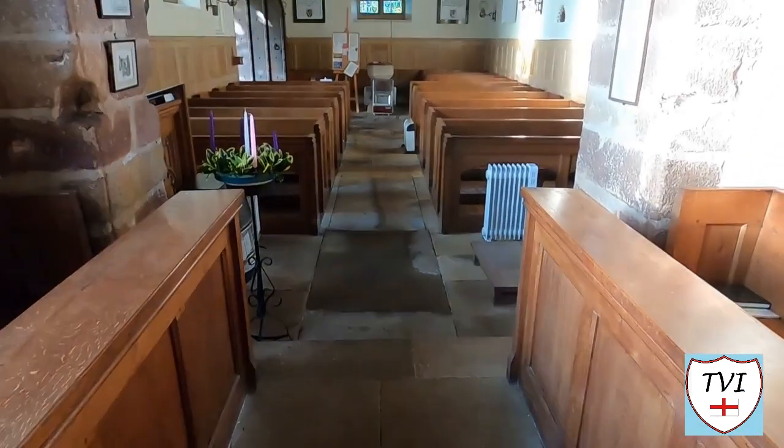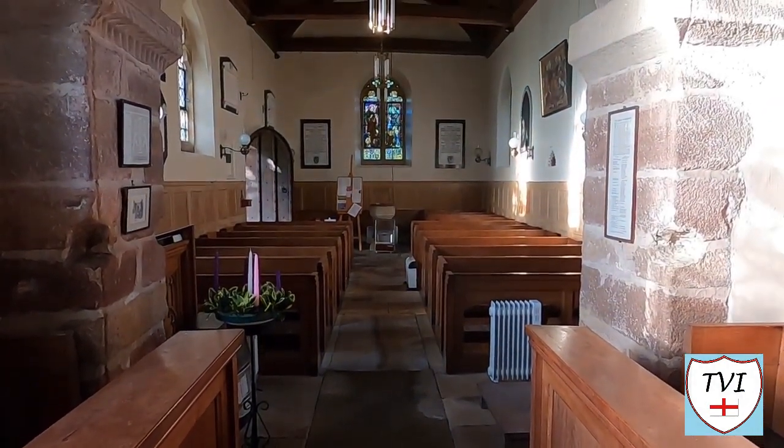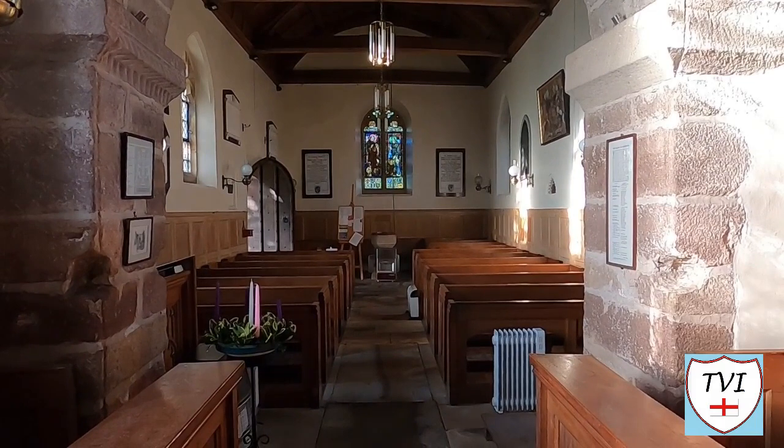If I just tilt the camera up, there you go, you can see the rest of the nave and everything else. There's plenty more tablets and things on the wall either side, but it's the Bridgemans at the back which were the most interesting to me.